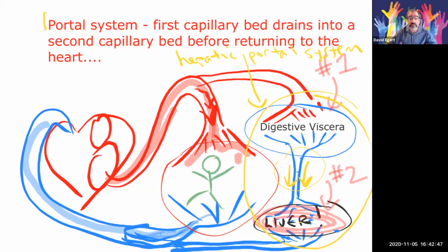Does that make sense, this idea of a portal system? We're going to also see a portal system in the kidneys. The way the nephrons work in the kidneys is going to be a first capillary bed in the glomerulus, where you create the filtrate, going into a second peritubular capillary bed, where we actually reabsorb and secrete stuff to do all the magic that the kidneys do.